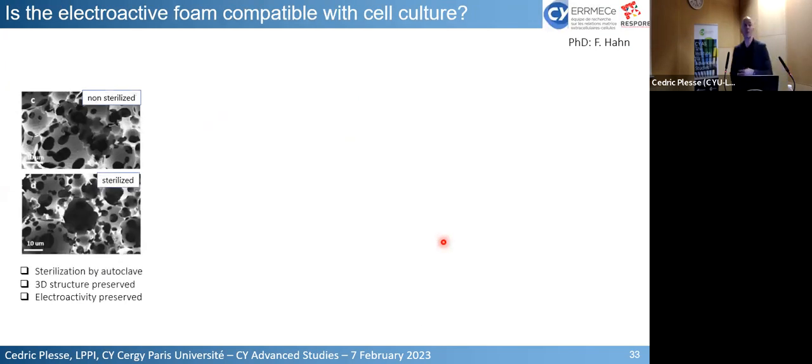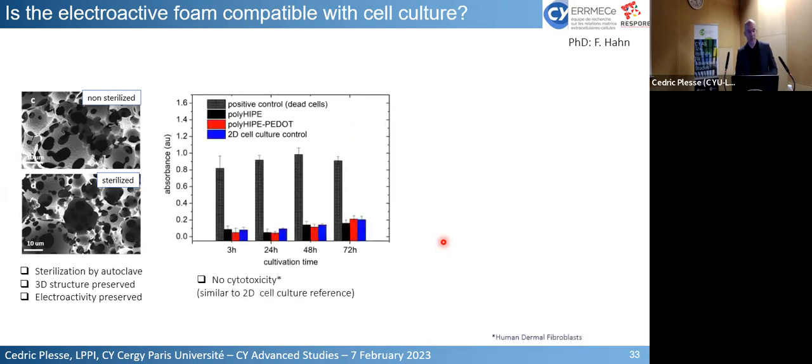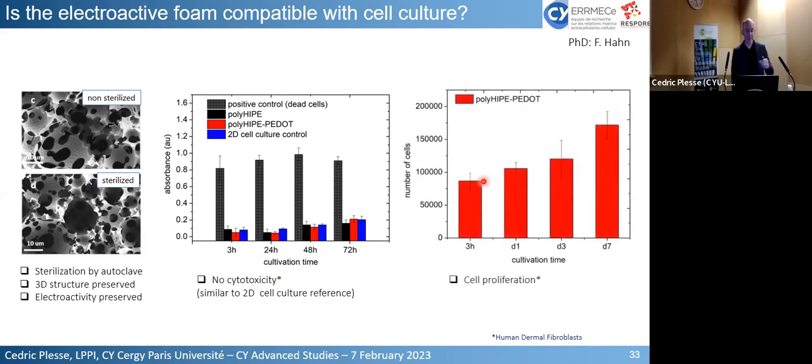Next step: are they compatible with cell culture in general? Sterilization in autoclave has been verified. These materials are stable, so the 3D structure is preserved, and their electroactivity also. Cytotoxicity has also been investigated, and what we can see is that the polyHIPE functionalized with PEDOT behaves basically the same as the 2D cell culture reference. So there is no specific cytotoxicity. And if you seed cells on these materials, they will multiply over days, showing that we have cell proliferation.